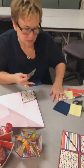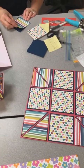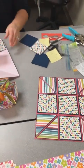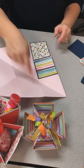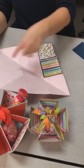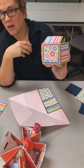For me, I wanted all of my diagonals going the same way in the corners, so just be mindful of that. Anyway, you go around and glue them all on. I put all the same in the corners and all the same on the flat pieces. I also put them on the bottom, just for more strength again.